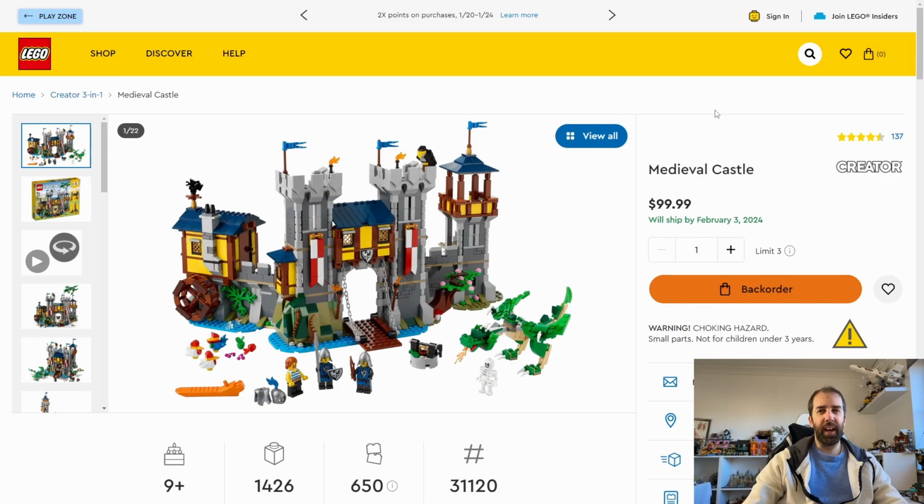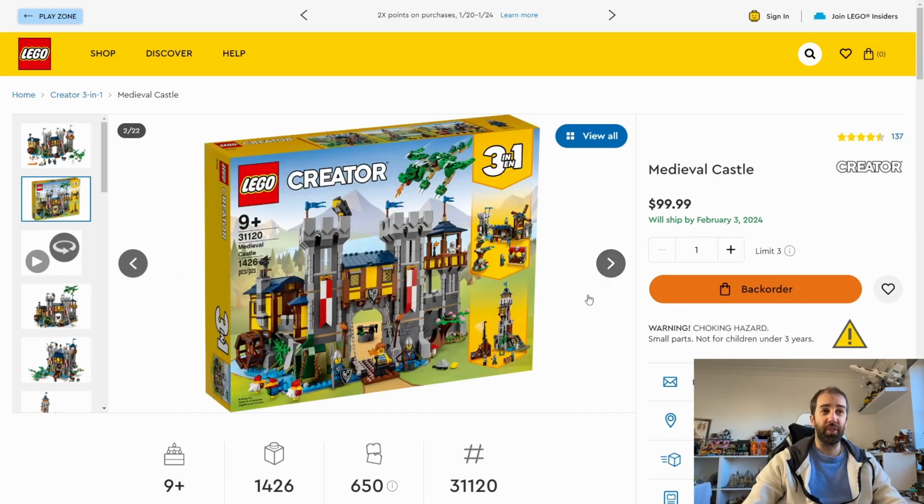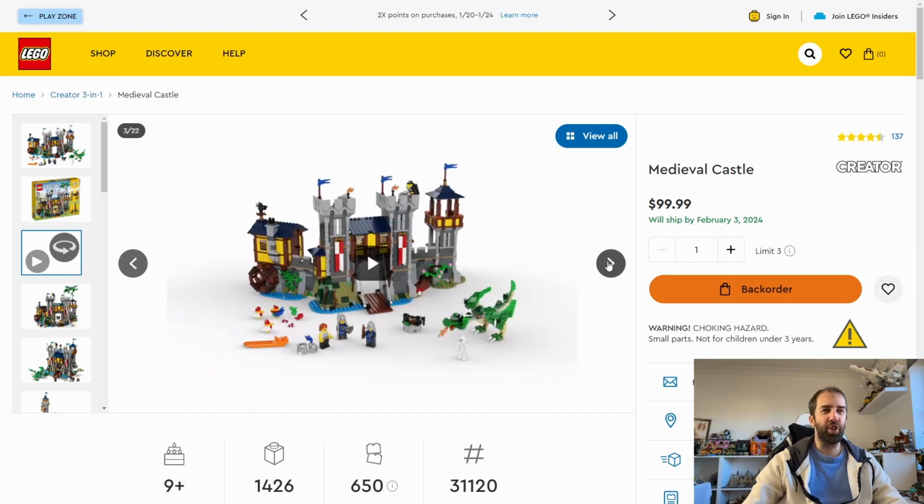Next up, we have the 3-in-1 Medieval Castle. This is a really cool set, $100, £90. I thought this was going to retire last year, but it's been extended again until 2024. One you don't want to miss. It'll go really well with the Lion Knights' Castle, I feel, the medieval blacksmith, and the upcoming medieval market square. If you're looking to build a castle-themed display, I think this will go incredibly well.